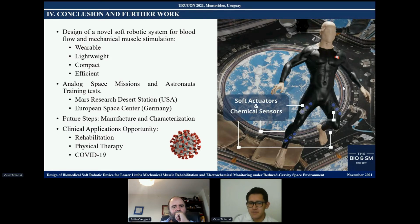those new conditions. On the other hand, the opportunities for applying this technology on the Earth in the clinical area are vast. For rehabilitation patients with muscular atrophy caused by prostrations after traumatic accidents, to physical therapy, for people with muscular diseases or neuromuscular diseases also, and obviously muscle stimulation for people with sedentary lifestyle, such as in work office, remote work, or study from home, as it is currently seen in this time of the COVID-19 pandemic.